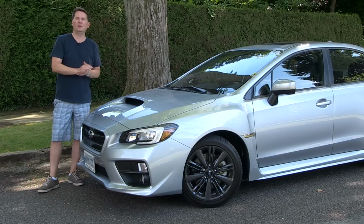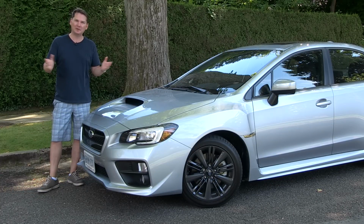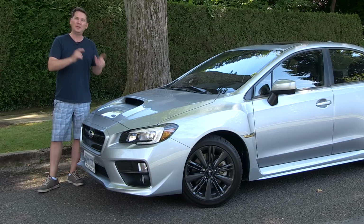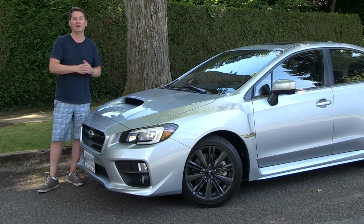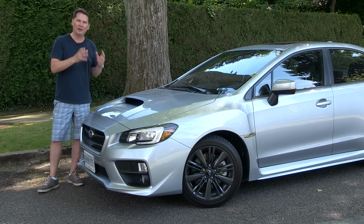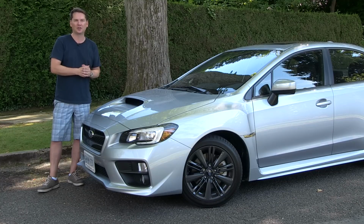Subaru is doing incredibly well in terms of sales in Canada. Everything they bring out seems to sell very, very well, and the secret sauce to their recipe is all-wheel drive. People in Canada flock to their vehicles because we get inclement weather, and these cars certainly make sense. Starting at $30,000, all-wheel drive, lots of power under your right foot, a much stiffer chassis and suspension, and sporty looks, this car is certainly a winner.